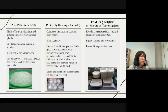Now we are going to talk about the pros and cons of biodegradable plastics. First, PLA, polylactic acid, was made of fermented and refined glucose extracted from natural plants. In other words, it is not derived from fossil fuel-based chemicals. Also, the biodegradation period is much shorter than that of regular plastics. PLA is harmless to the human body, while there are a lot of concerns about the toxic fumes conventional plastics are releasing. PLA does not have those concerns if managed properly. The unit price is relatively cheaper than other biodegradable raw materials.